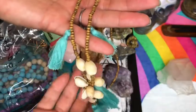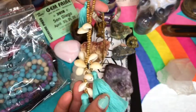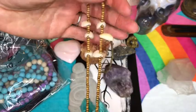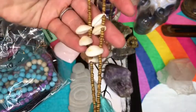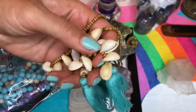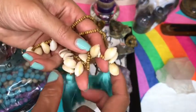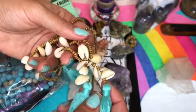Okay, from the same man that I bought my awesome beads from, I also got this really cool necklace. He was like, well, it's funky and unique, but if you like it, go ahead, and he gave me a good price on it. It's got puka shells, and as you know, I have a lot of seashell everything because I live by the beach here, in San Diego.